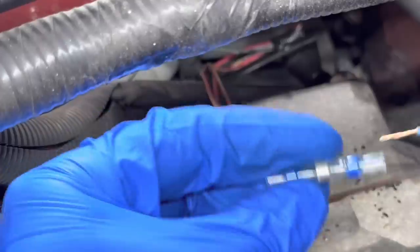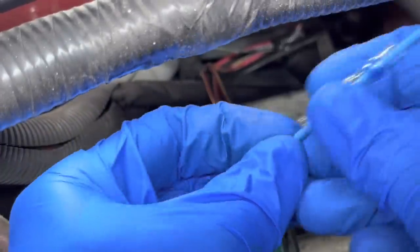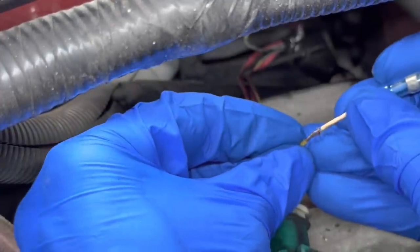Got the whole kit, man. I can solder connector anything. Yeah, there's more space on that one, that's gonna work. That red was just too small.